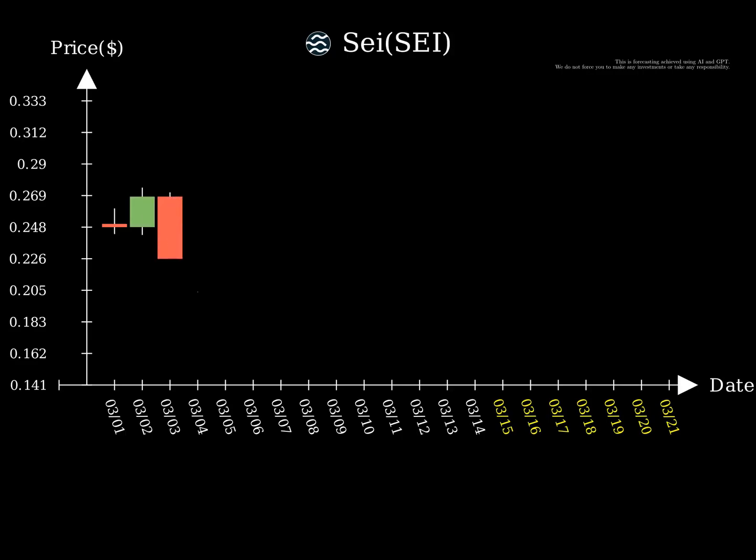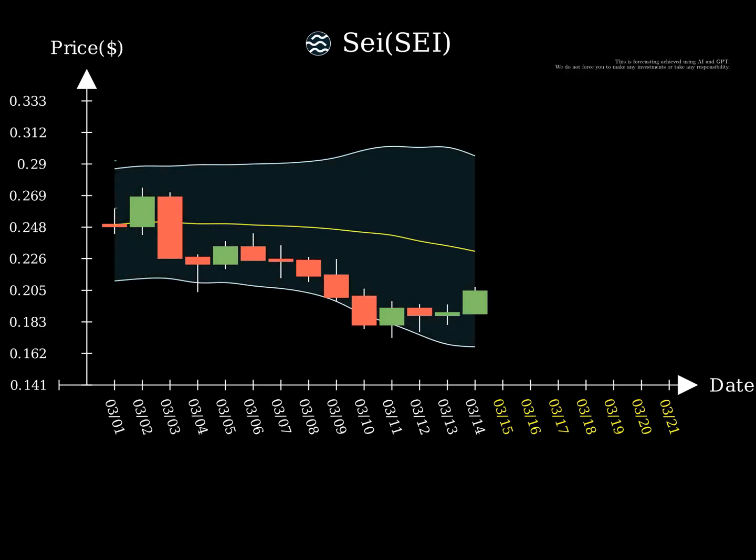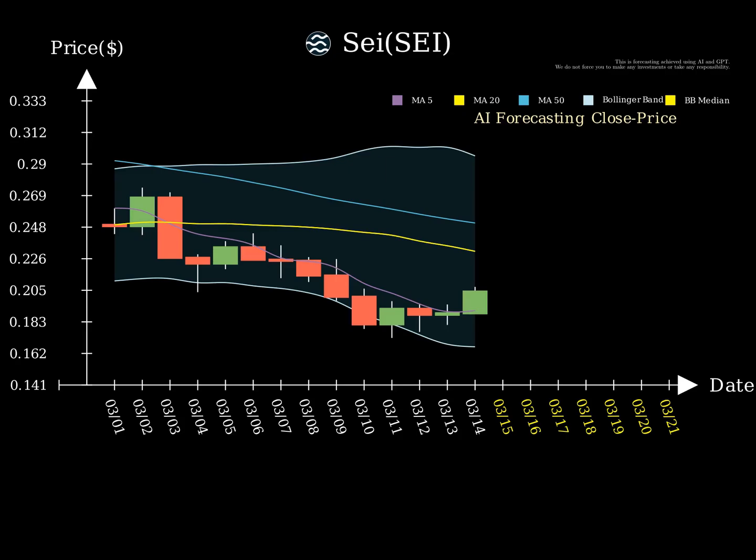Based on the provided data, SE appears to be in a downtrend. The historical price data shows a consistent decline, and the forecast data suggests this trend will continue. The RSI indicator is below 50, further supporting the bearish outlook. We will implement a short position strategy.